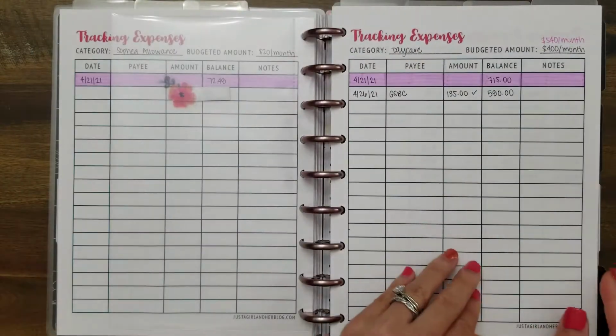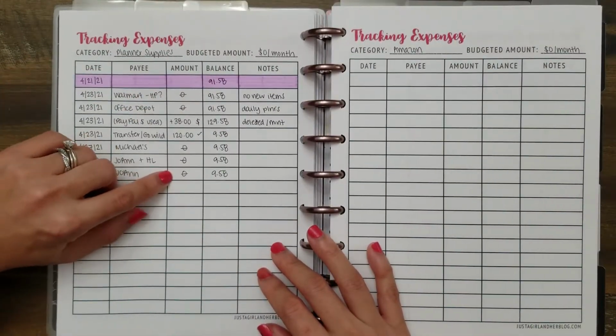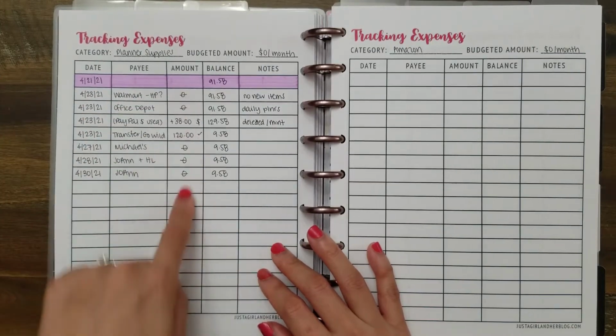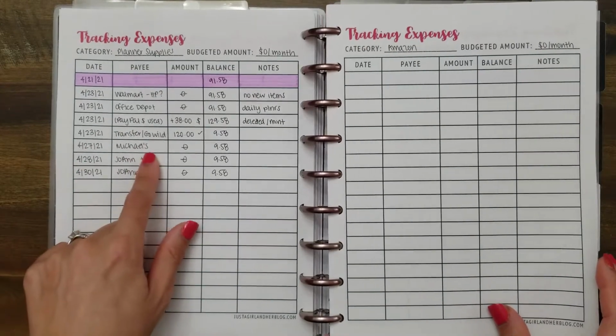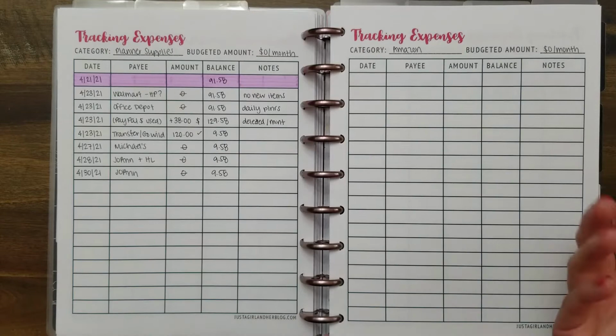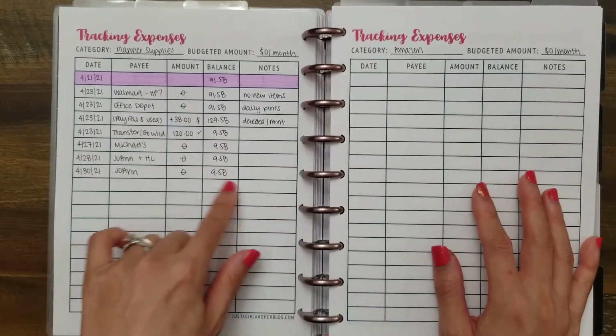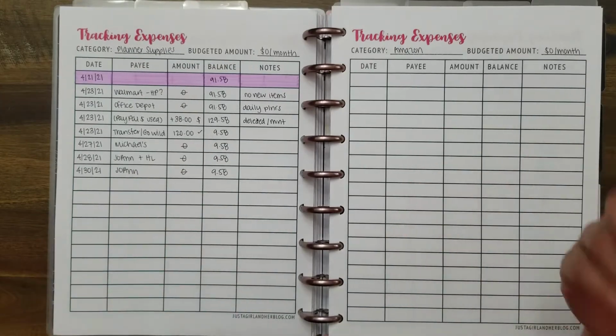All right, and then I have my planner supplies. You can see, I basically like to write down when I actually go to a craft store, but I don't actually spend anything there. I actually am not buying anything. I just like to note when I go. Sometimes you buy stuff just because you're bored and you go to the store, so I just want to make note of when I actually go, just in case I start falling into the habit of I'm bored, but then I'm also going to spend money.